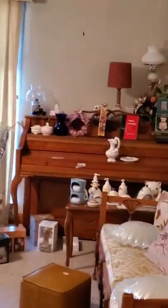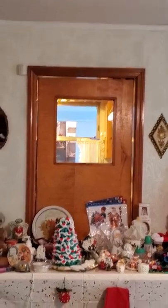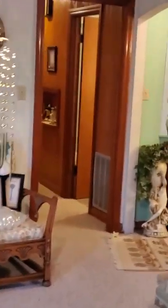Okay. So, dining room. It's the back of the house. Then the living room. And that door right there goes into the kitchen. Closet, Christmas paper, tchotchkes, door, attractive red car sitting in front.